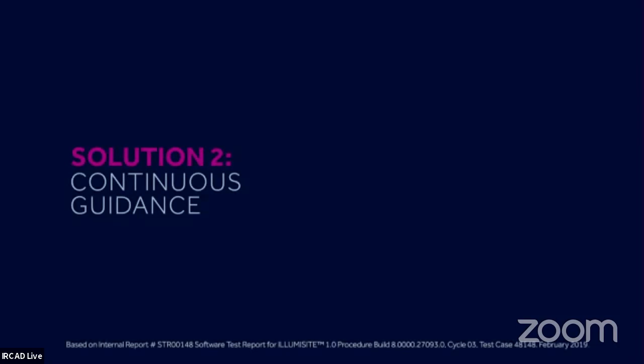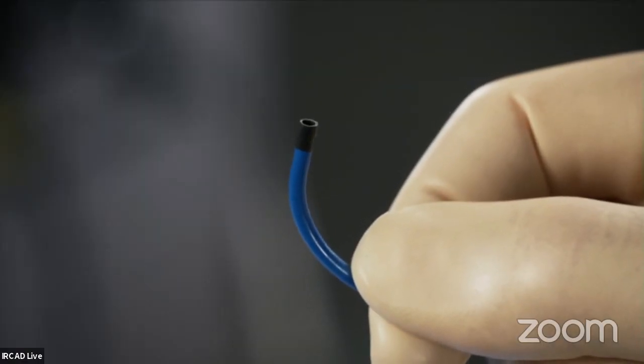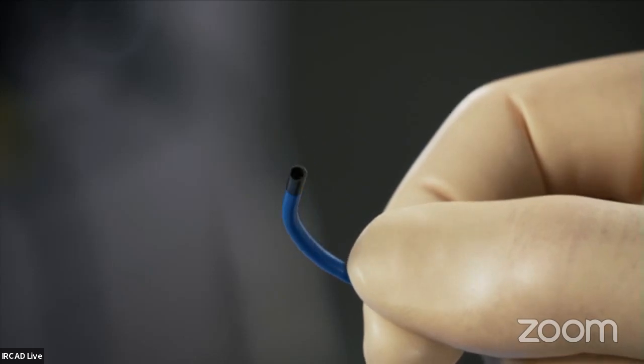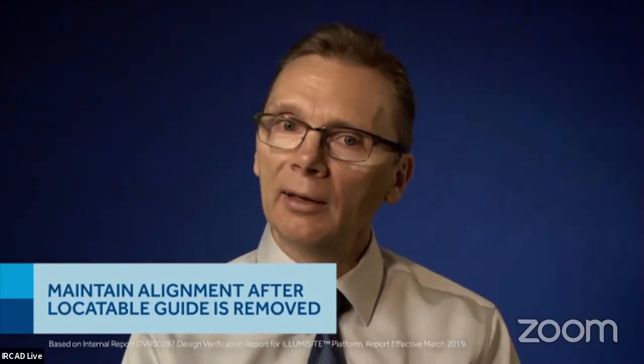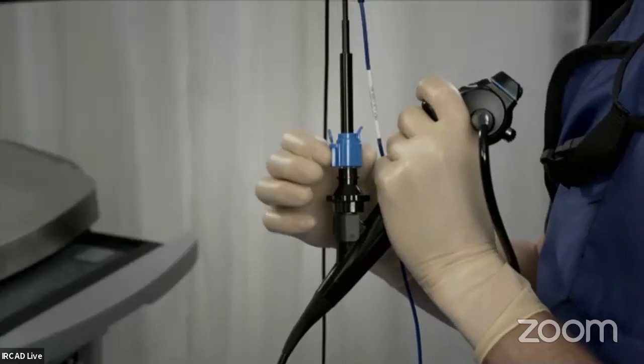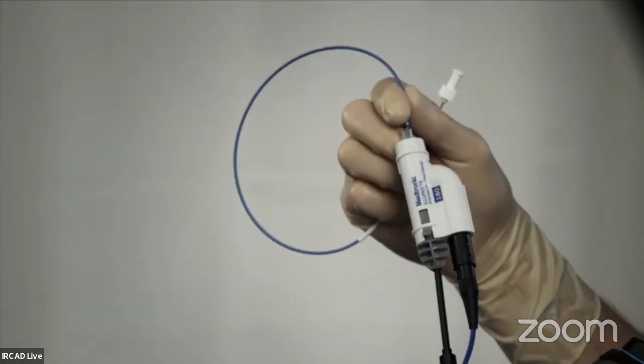So continuous guidance gives the user real-time feedback. We embedded a sensor in the distal tip, and at the same time, we maintained the real estate inside that channel. What that does for the user is it allows them to know where they are with improved accuracy of what's happening once a biopsy tool is placed down that working channel.